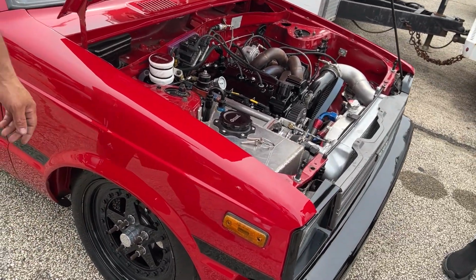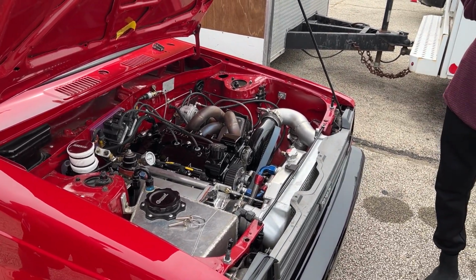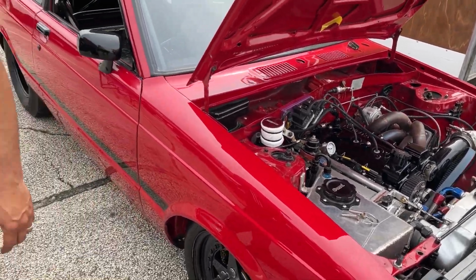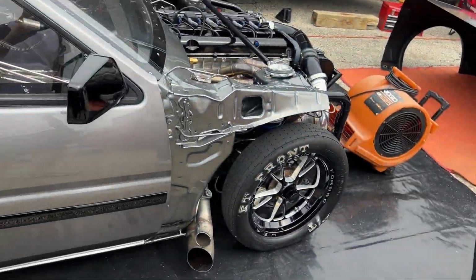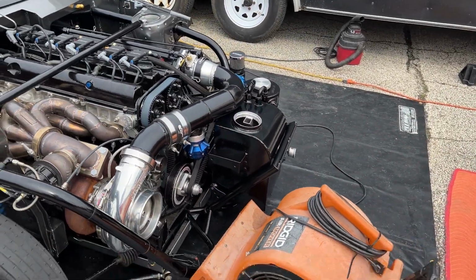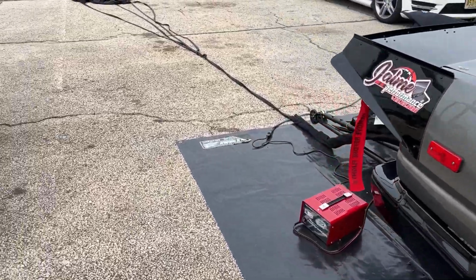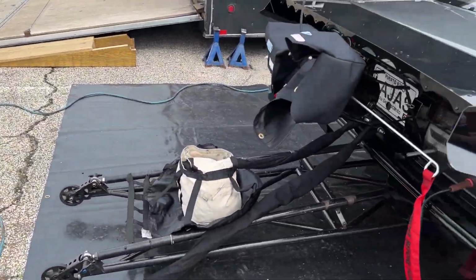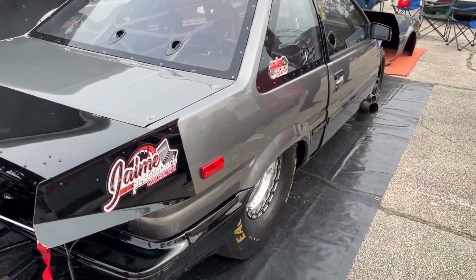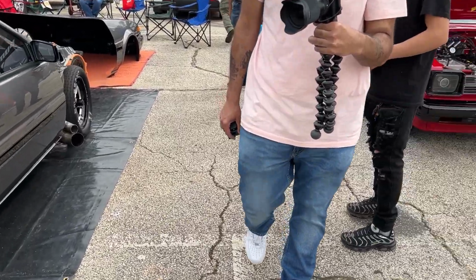Because we saw you about to do a burnout and something happened, so we were like, damn. We were waiting to see this fun. I know. Me too. Damn. Looks good, no? Thank you. Crazy. What chassis is this? 2JZ 86. Woo! Damn. That's some fast cars. Yeah.